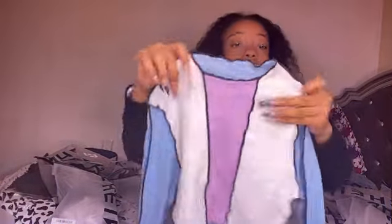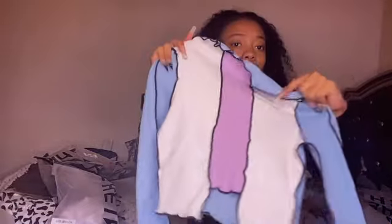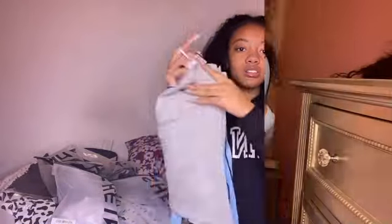Okay, the next outfit is this two-piece set. This is the skirt. This is the top. I like this. I really do like this. I just don't know what shoes I would wear with this, because I got this a while ago too, but I have no shoes. So I was like, okay, I could wear this when it gets warmer outside and probably wear some sandals, because you can't wear sneakers with this.